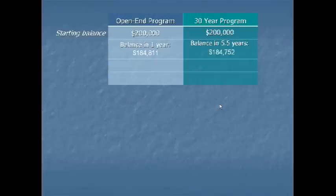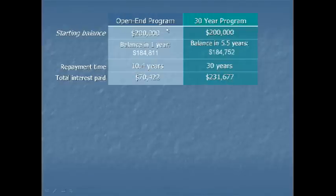Okay? Now, it's going to take you 5.5 years to achieve anywhere near the same balance that you can achieve in just 1 year when you use an open-end line of credit to pay off your first mortgage. Your repayment time in your 30-year program without using this program is going to be 30 years. It's a 30-year loan. The interest that you're going to pay over that 30 years, in this example of using 6% interest for a $200,000 loan over a period of 30 years, is $231,677.